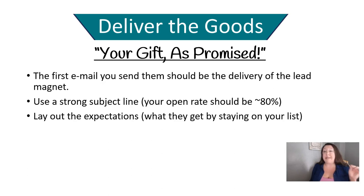So what are they going to get by staying on your list? Are you going to email them every week? Are you going to be emailing them every other day? Are you going to be sharing behind the scenes photos and tips about your life? Are you going to give them lots of free training opportunities? Whatever the case may be, have a plan. Let them know what they'll be getting, what they should expect by staying on your list.